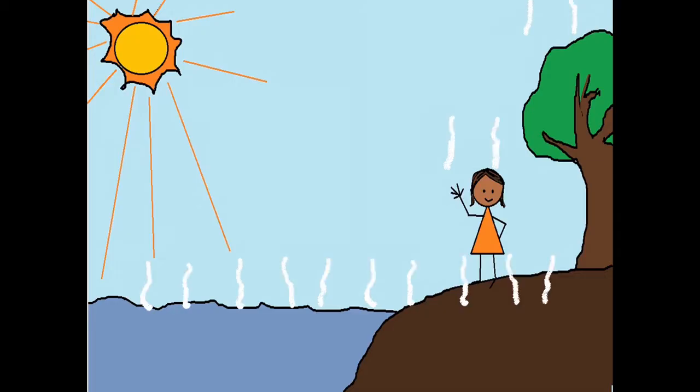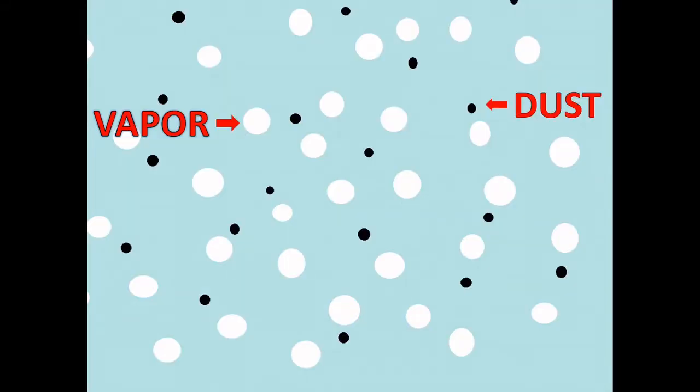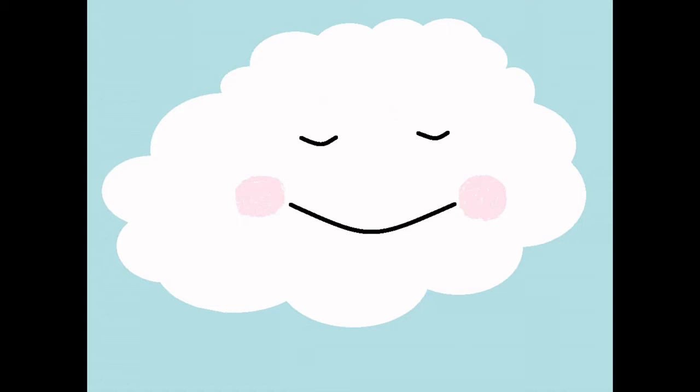When the sun shines and heats up the earth, some of the water evaporates and becomes water vapor. This invisible vapor rises up to the sky and then slowly starts to cool down. Then the vapor sticks onto tiny pieces of dust, salt, or pollen that are floating in the air. Think of the black circles as dust or pollen and the white circles as water vapor. And so they form a tiny water droplet around each dust particle. And when billions of these droplets come together, they form a cloud.